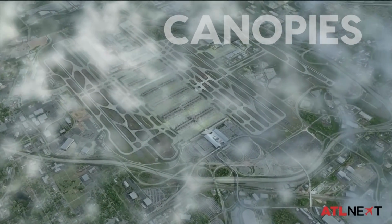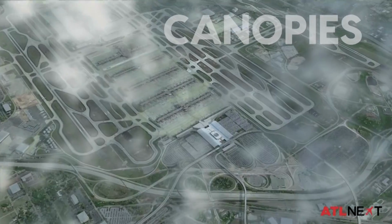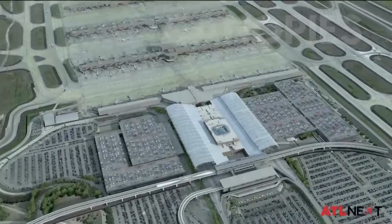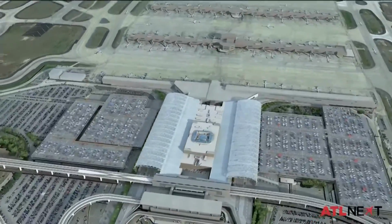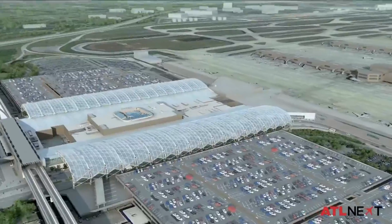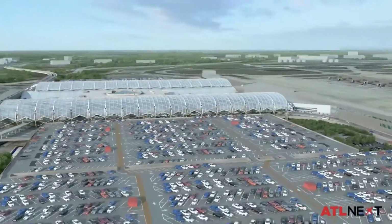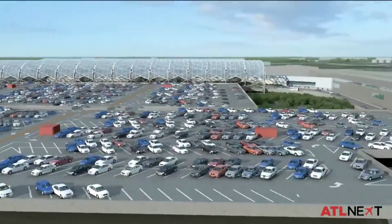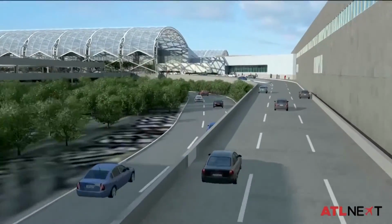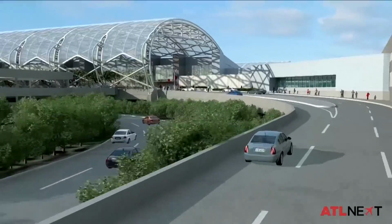A signature feature of ATLNext is the addition of two giant canopies at the north and south entrances of the domestic terminal. These canopies will provide a dramatic entrance to the terminal while protecting guests from wind, rain, and snow. These canopies are massive, totaling the length of 3 football fields and requiring 3,500 tons of steel. That's enough steel to equal the weight of 9 Boeing 777s.